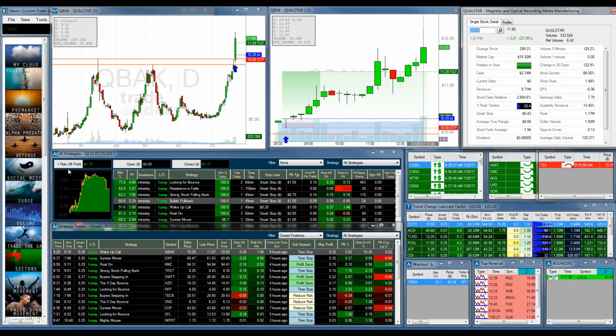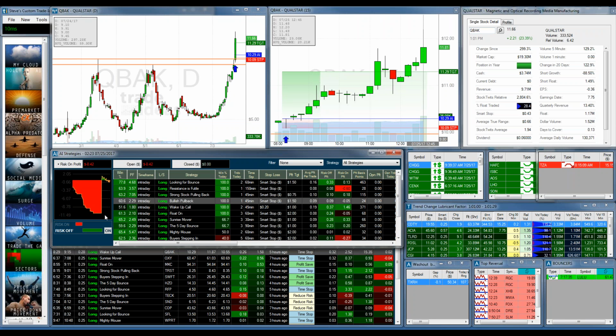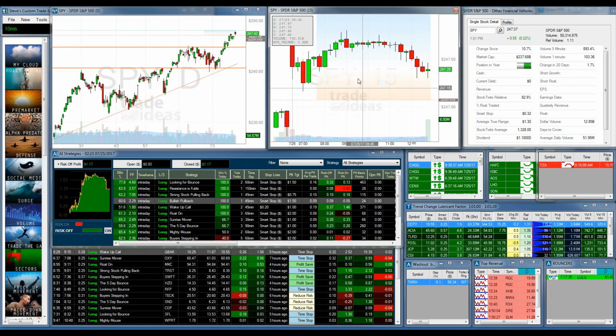And what was interesting is there's actually an error in the histogram here on risk off, but risk on finished negative for the day. It goes back to what we were talking about with the S&P. The backdrop of the market really does dictate how well risk on is going to do.